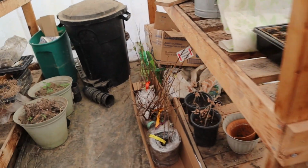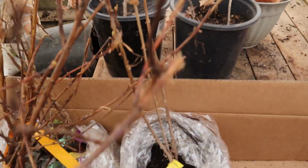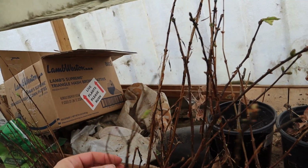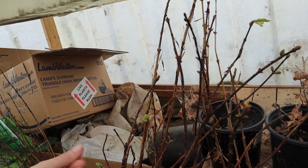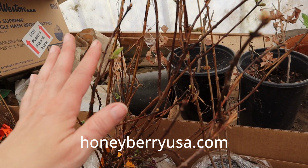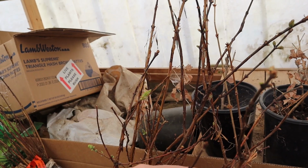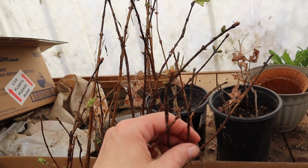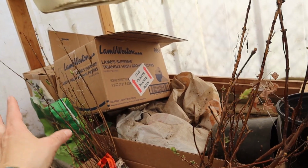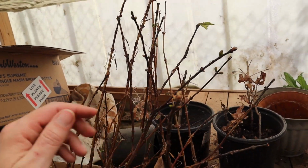Oh, one more thing I wanted to show you, which I'm really excited about. I showed you the honeyberry out in the other garden, and I fell in love with it, so I searched online and found a website, honeyberryusa.com. They have a wide variety of haskaps, or honeyberries as they're called. They're also called yasberries, I think. And I bought some, and they finally came, and I'm excited. I'm going to be planting them throughout my food forest.